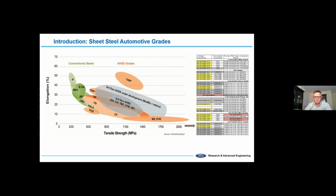The latest developments in the automotive sheet steel grades are the Gen 3 grades. These grades were designed for high strength and enhanced formability, which allows producing structural parts using conventional cold stamping technology. The third generation of advanced high strength steel is named here: triple assisted bainitic ferrite, the TBF, the quenching and partitioning grades, the high ductility grades, which are the European Gen 3 grades, and the carbide-free bainitic steel. All these advanced high strength steels are being applied for structural parts for body in white.